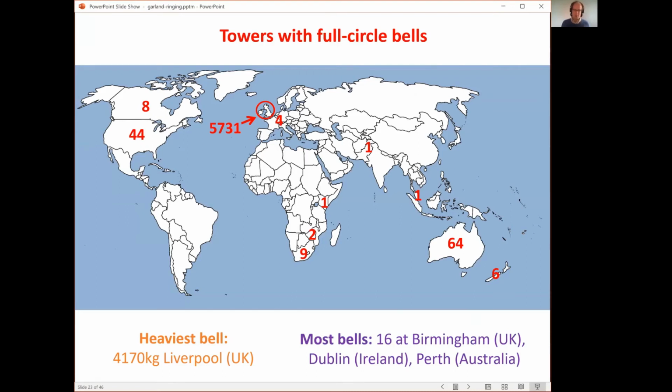By the way, where are these bells? The vast majority of them are in the British Isles, about 5,000 or more. There's now a handful in mainland Europe, quite a lot in North America, and quite a lot in Australia and New Zealand, and a few more dotted around the world. The heaviest bell is about 4 tons. The number of bells ranges right up to 16, and the bells are normally tuned to a diatonic scale.